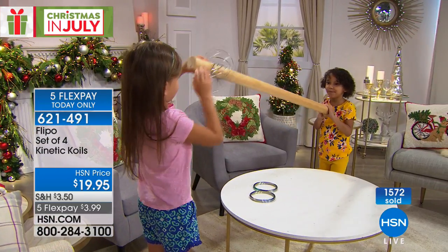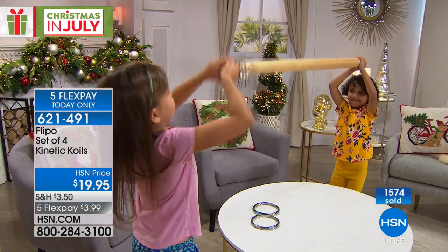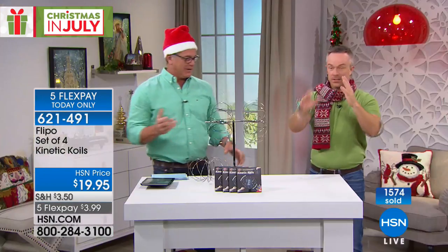See, Jalen, you got it now, right? Look, Lexi's giving it. She's like, get out of here, winging that thing down there. And you guys can do this as well. You can do that on a baseball bat. You can do it on anything you can find. It makes for lots and lots of fun.